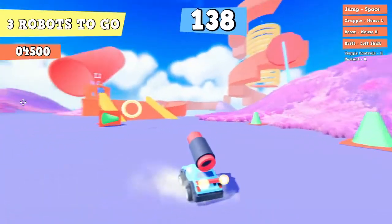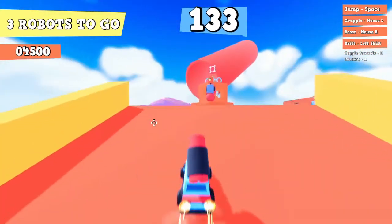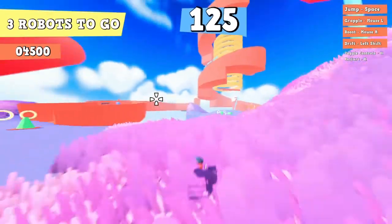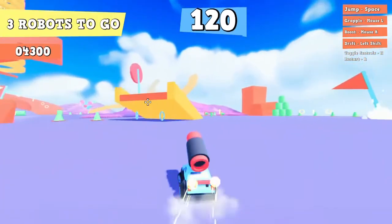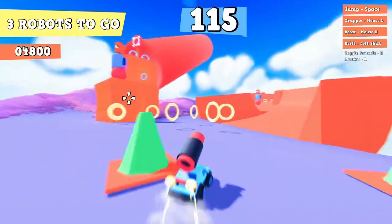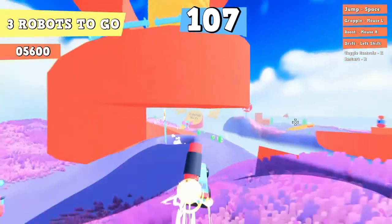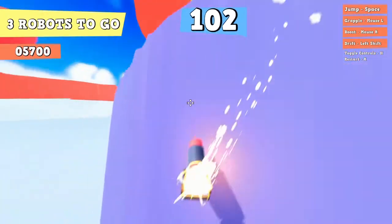Let's check, okay, I want to... Right mouse button to accelerate, is it? Yeah. Okay, I'm not getting that robot. I think I'll probably have to leave after this area, so I'll just kind of explore this zone. Oh, no.